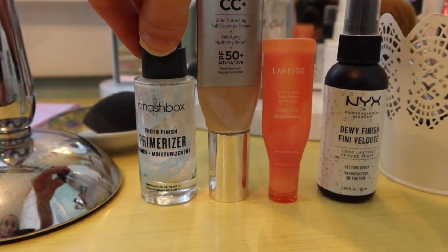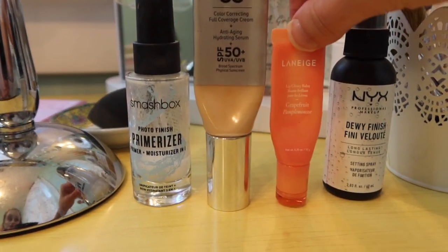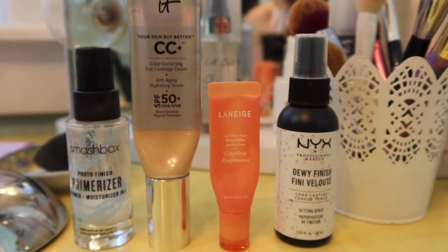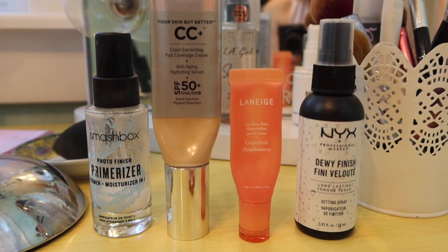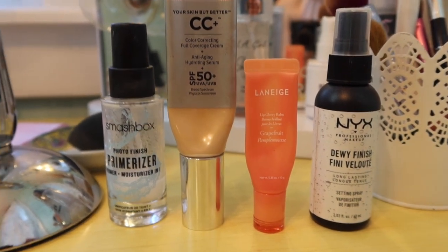So the Smashbox Primerizer, the IT Cosmetics CC Plus, the Laneige Glowy Balm, and the NYX Dewy. I wish there were more than 4, but I guess 4 products in a month isn't too bad, and maybe some other products will surprise me. So I just have those sitting out because those are ones that I'm really trying to focus on.